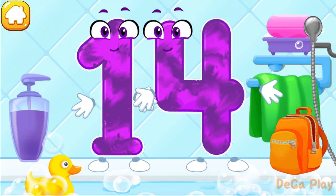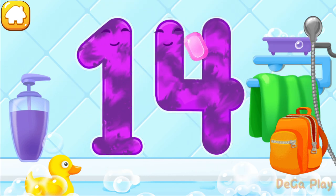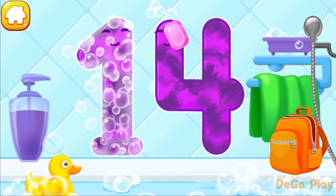Wash the number 14. First, apply soap on a number.